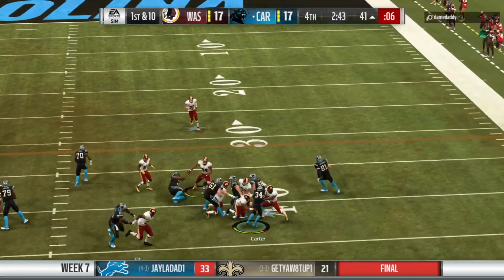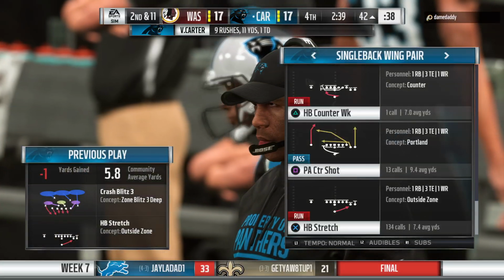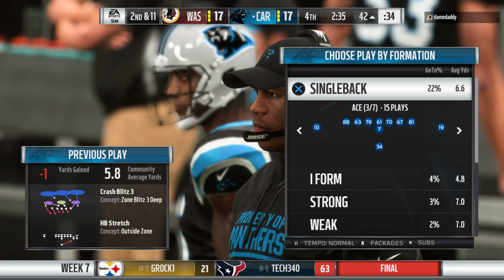They'll run on first down. Carter. And this one's going to go the wrong way, losing yardage back at the 42. That's going to go as a loss of a yard, and it'll be 2nd down.